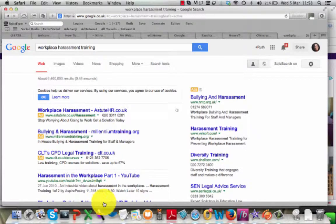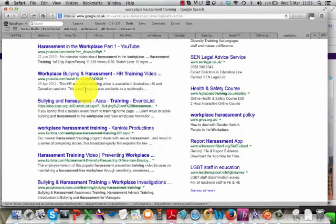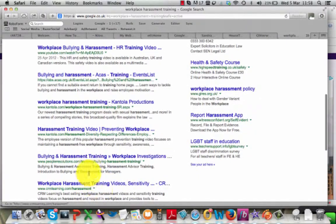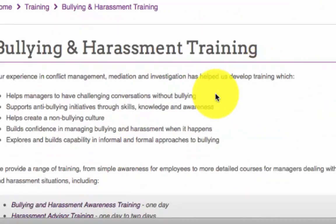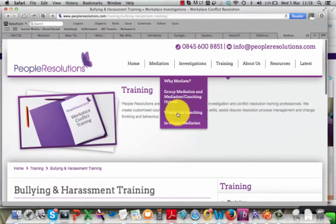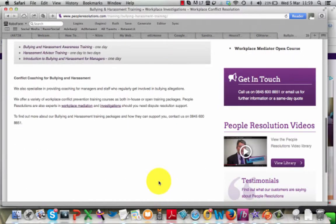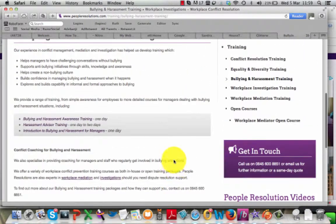Now it's whatever shows up on these first couple of pages that most people will actually go with. So for example, these people, I don't even know who they are. Peopleresolutions.com. So they have that training, and look at their website. They've got the phone number in the right place. They've got the email in the right place. It's interactive. They're actually missing a form, but they have a call to action here that says get in touch. So that's similar to the form that I was telling you about that you need to have. It needs to be engaging, so that people can immediately engage with you on your website.